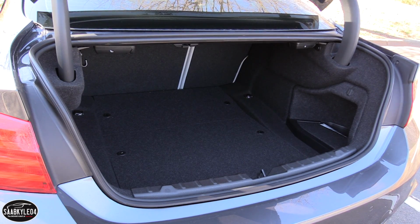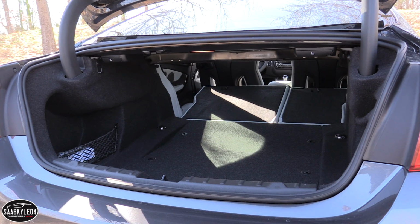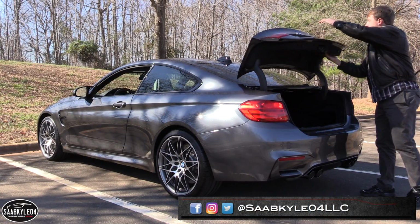You can fold down the rear seat in a 60-40 split fashion if you need to load cargo all the way to the front. While the M3 has 17 cubic feet worth of space, the M4 Coupe is 15.7, which is still quite a lot, making this one of, if not the most practical offerings in its segment.